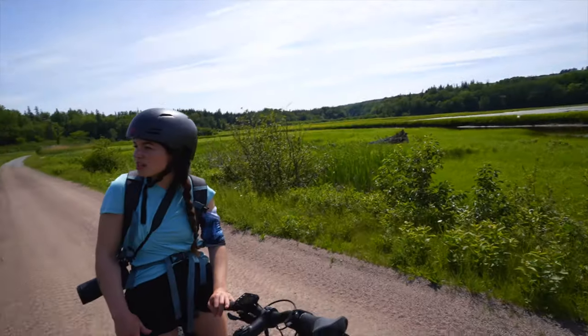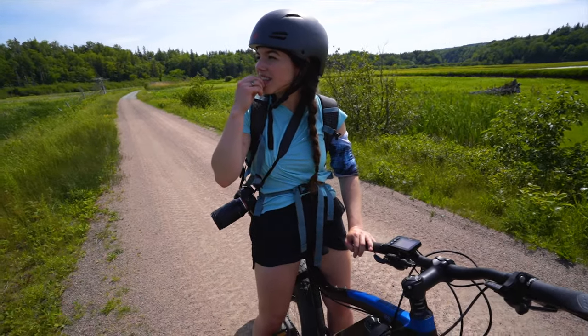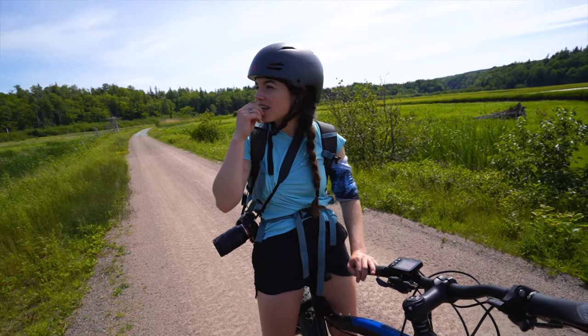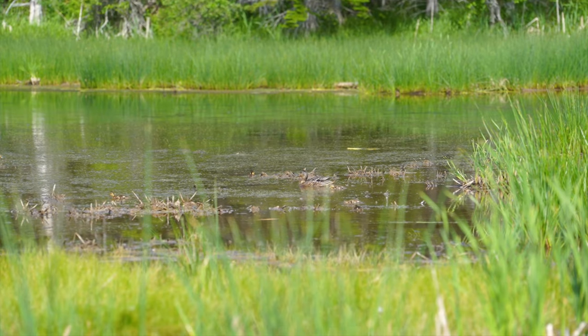It's a duckling. Oh, it could be a winter shrew. A what? No, man, I think that's ducklings. It is. Go. I want to get my lens out and take a photo of the ducklings.